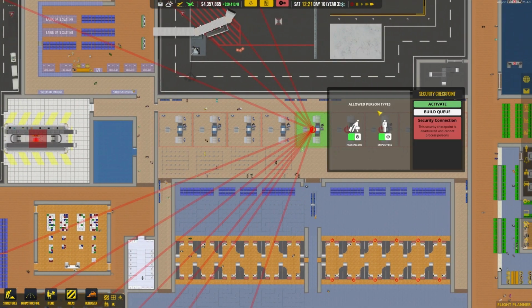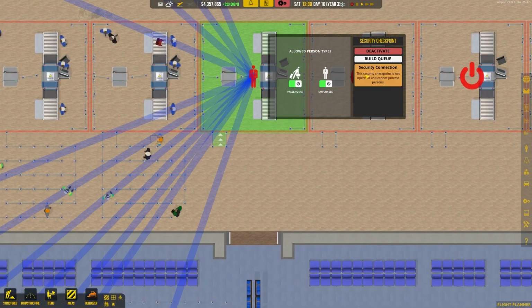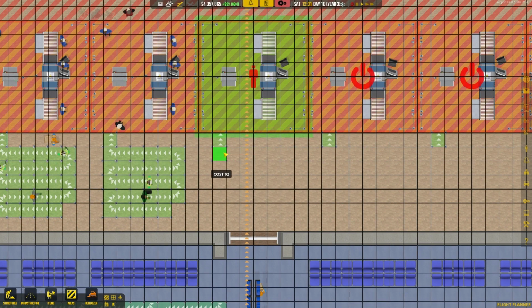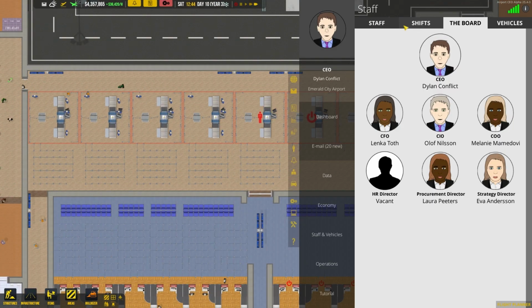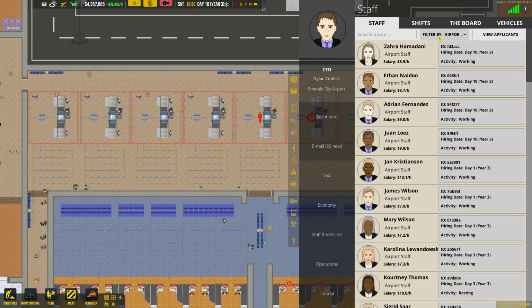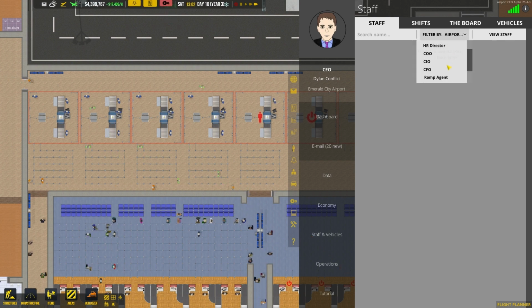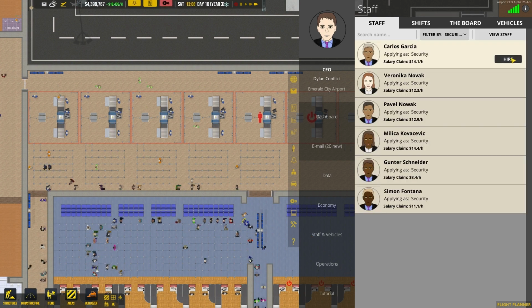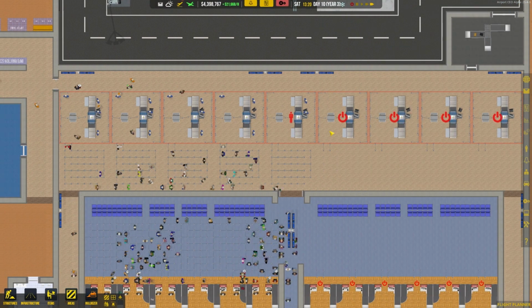I'm very curious. Let's also activate this security stand. And let's also build a queue for the security stand as well. So that we can actually get people using it. I definitely think it's going to be an idea to have a little bit more security since we're getting ready to open a few more stands. And we're probably also going to need more security staff. So let's view more applicants for airport staff. We are going to need those. And also for security. So hire a bunch of those guys as well. There we go. So hopefully that'll work out.